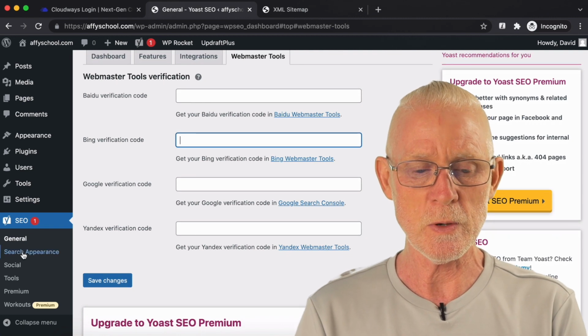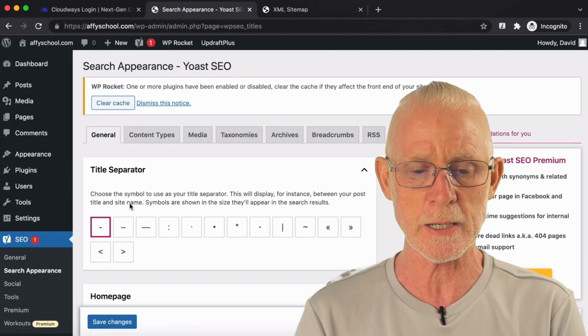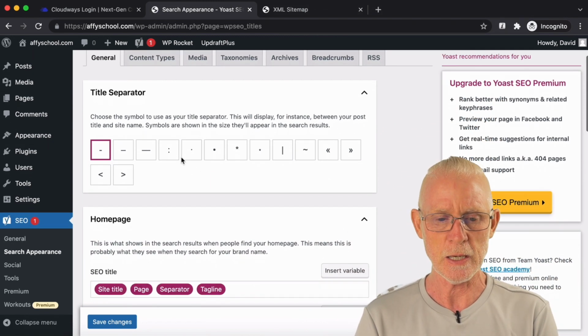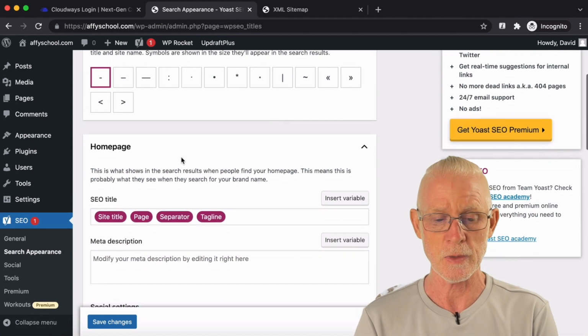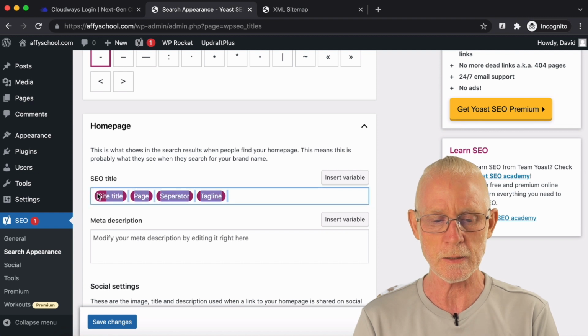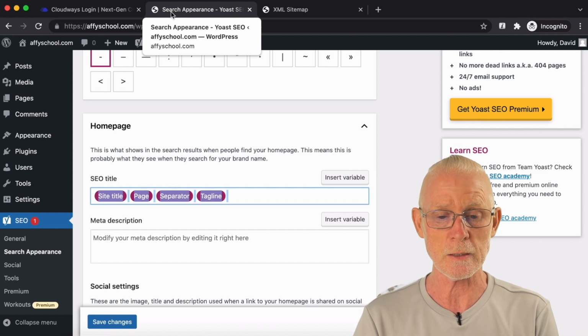Well, what we do next is coming to here in search appearance, but it doesn't guide you through this automatically, where Rank Math will do that for you. Okay, come into here. Now what you're doing is setting up some general information in here. This is the information that will appear as your SEO title. That's the title. If you actually hold the mouse just up over here, that's your SEO title.